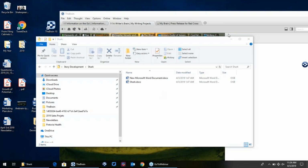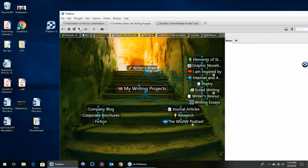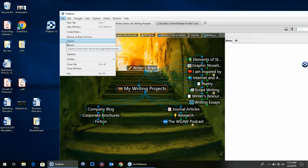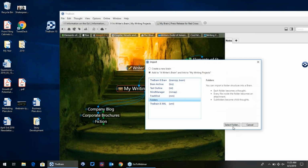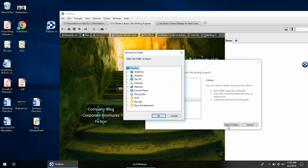So I'm actually going to go up to my file, and I'm going to select import. And we have a whole host of amazing importing options. In this case, I'm going to add it to the writer's brain. It's not going to be creating a new brain, and I'm going to do a folder. So I'm going to select the folder now, and it's going to be story development. Hit OK, and select to import it. And I want to go ahead and get that import done.